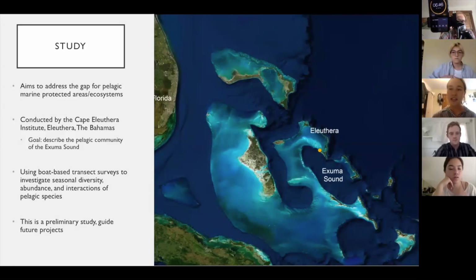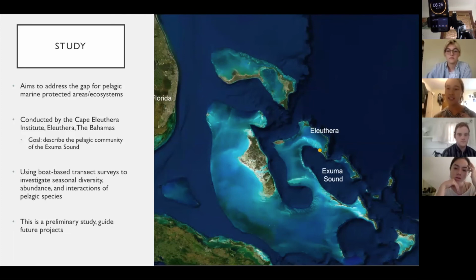This study was using boat-based transect surveys to investigate seasonal diversity, abundance, and interaction of pelagic species. This study is preliminary. I worked with about a year's worth of data, but they're hoping to extend this for a couple of years to get a better idea of community interactions, and also have this study serve as a basis for additional studies to branch off of it. There's already been a marine mammal one that's come out of this, which has been pretty cool.